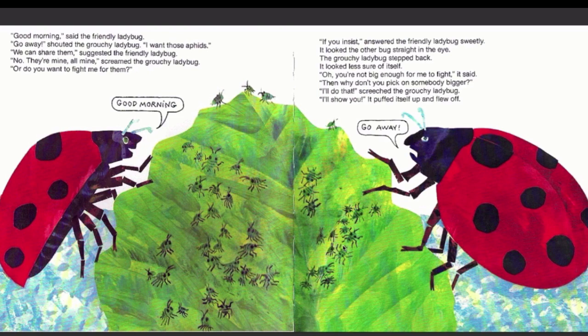If you insist, answered the friendly ladybug, sweetly. It looked the grouchy ladybug straight in the eye. The grouchy ladybug stepped back. It looked less sure of itself. Oh, you're not big enough for me to fight, it said. Then why don't you pick on someone bigger? I'll do that, screeched the grouchy ladybug. I'll show you. It puffed itself up and flew off.